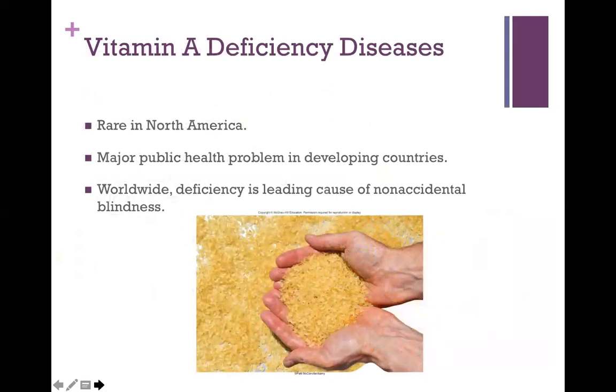Vitamin A deficiency diseases. So like I said, night blindness is a huge issue. We do not see this very much in North America because we have a lot of vitamin A in the different foods that we eat. However, it is seen in developing countries. We do see it a lot in Africa, Asia, South America, Malaysia, Indonesia, etc.